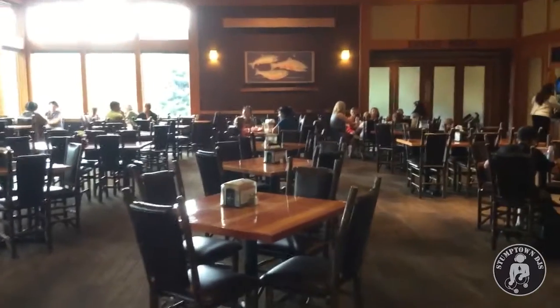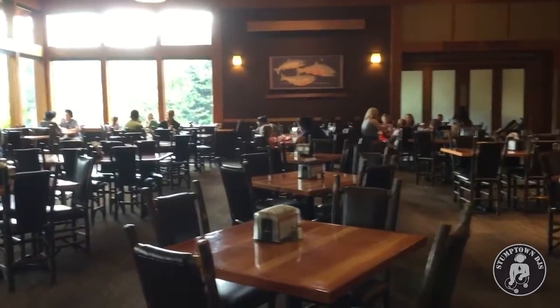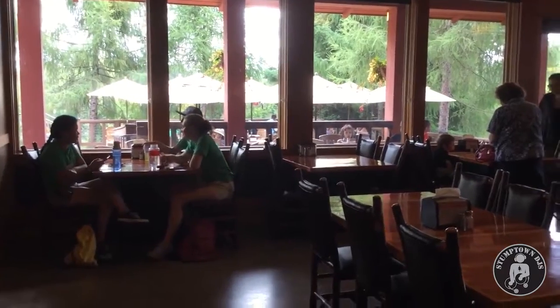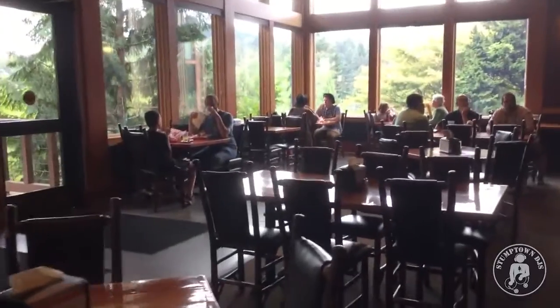So this is inside at the Oregon Zoo Cascade Grill. The maximum capacity for the venue space, including both the indoor and the outdoor space, is 160 people. In the case of a DJ, we can set up both indoors and outdoors. There are different power outlets throughout the space.